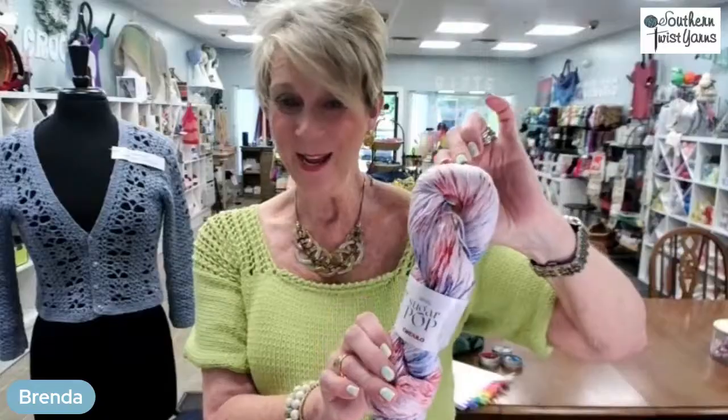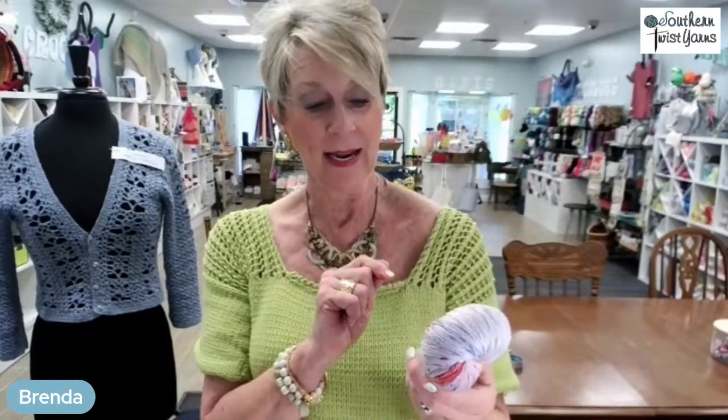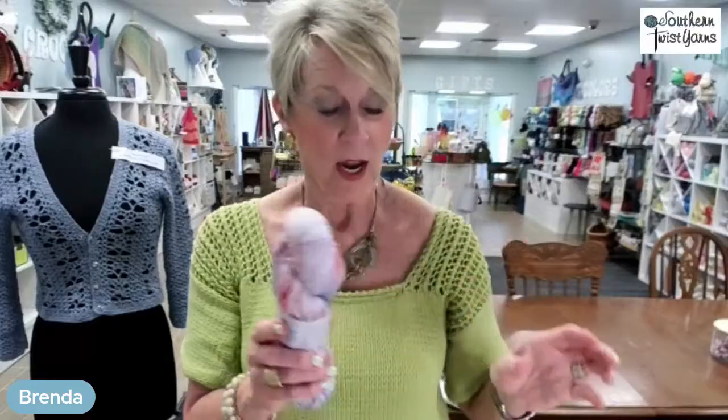This is Pop Sugar. Pop Sugar is like a number 2, like a sport weight yarn. So I have not ordered these yet. We want to test them, but I wanted to show them to you because this is so unusual to find hand-dyed yarns in cotton, and they were really, really sweet and spent a lot of time with me talking about the yarn. So some new things from Circle O coming up in the future. I'll be happy to see that.